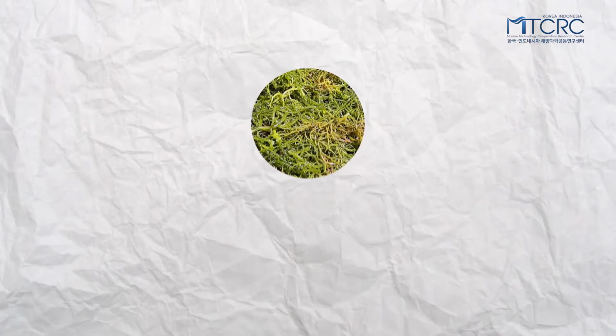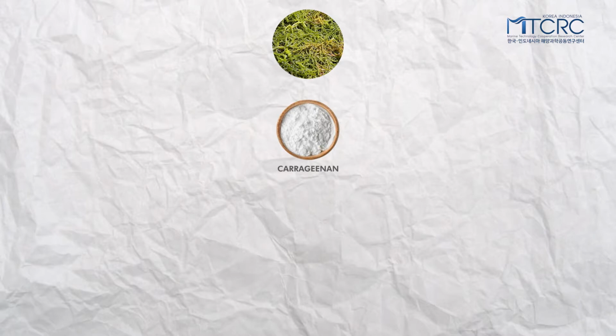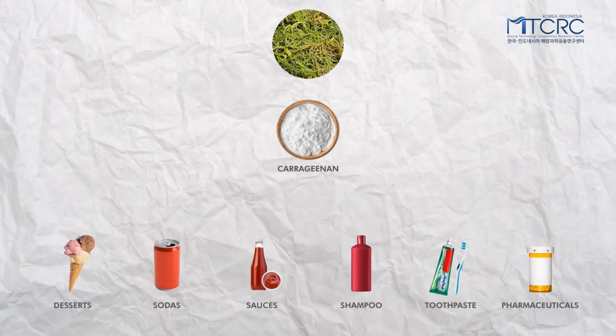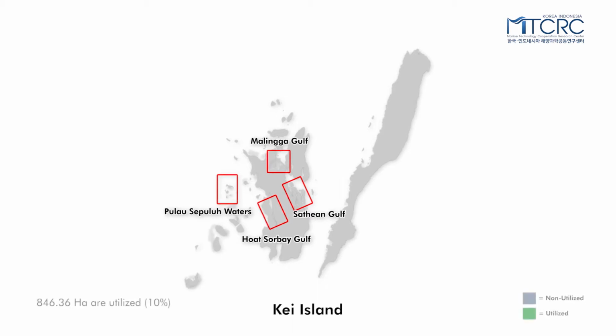Carrageenan is a gelling agent extracted from seaweed that has vast applications, such as an ingredient for cosmetics, food processing, industrial manufacturing, and other industries. This special quality of seaweed is still limited in the market because its cultivation only covers a little area of the island.